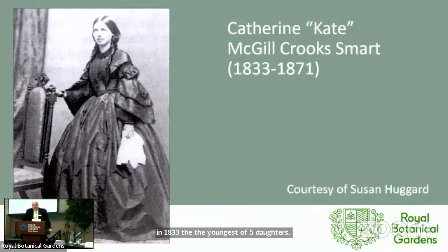There's a connection to Hamilton because her family, anybody around here heard of Crooks Hollow? That's her uncle. Her uncle created the industrial complex in Dundas called Crooks Hollow. She was apparently self-taught. She became a very active botanist, and she's also on the first list of Canadian known entomologists, published around 1863.